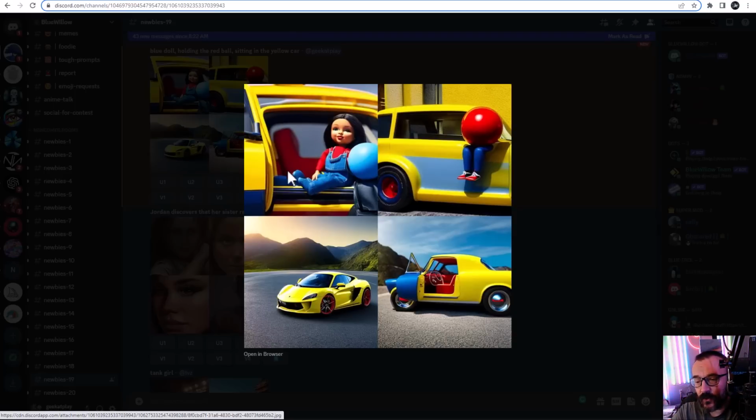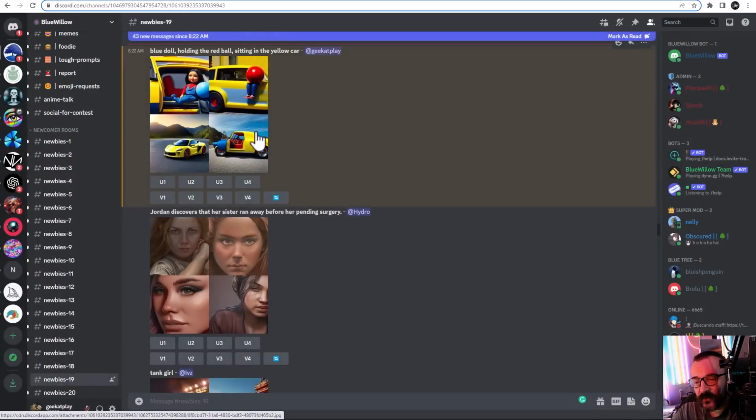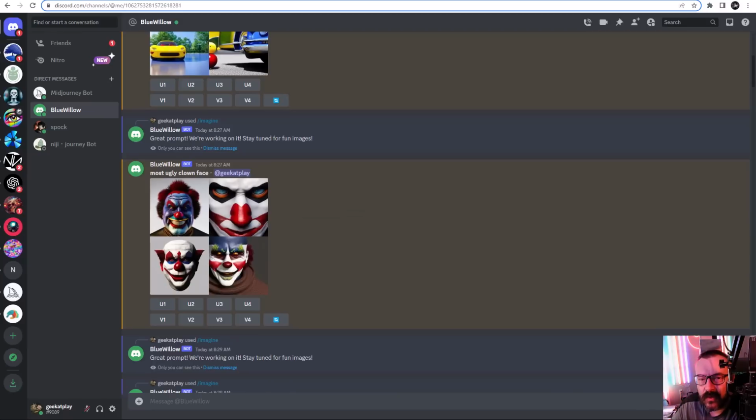It has a yellow car, we have a doll in a blue dress, and holding the red ball or blue ball. So it's not as good on some text description, but I'm sure if I try different models, it could come up a little bit better. So far, the CLIP model, the text and all these components and weights are not bad at all. And let's go try different prompts now.